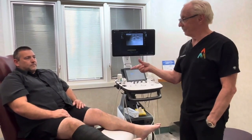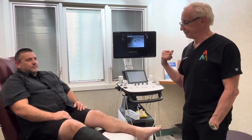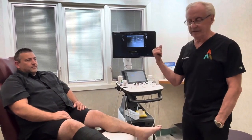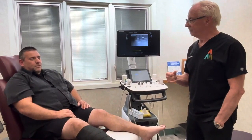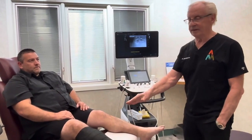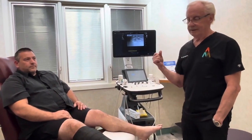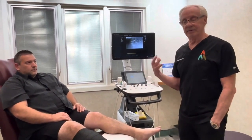Phil comes from Oklahoma, drove here, driving back. We did his right leg about 2 weeks ago, and how much better would you say? At least 70%. About 70% better. So you can tell there's a difference, the right leg that we operated on compared to the left. We did 3 nerve tunnels in his legs, which is very common.